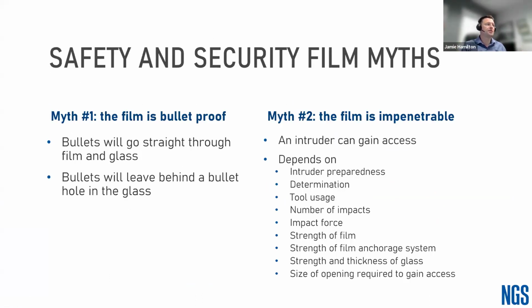Just to dispel some myths here, security film is not bulletproof. Bullets will go straight through the film and the glass. Bullets will leave behind a hole in the glass. And again, you'll see that from our active shooter demonstration video. There are combinations of products such as security films and polycarbonates, or security films on half-inch plate glass, that can provide you with some level of ballistic coverage.